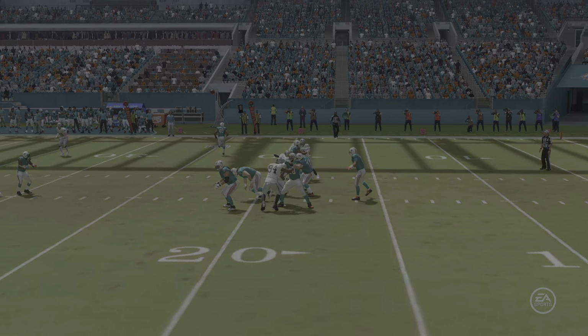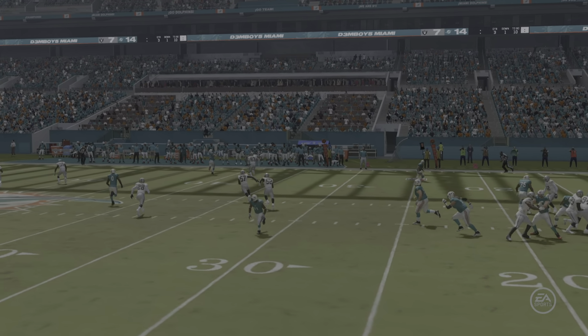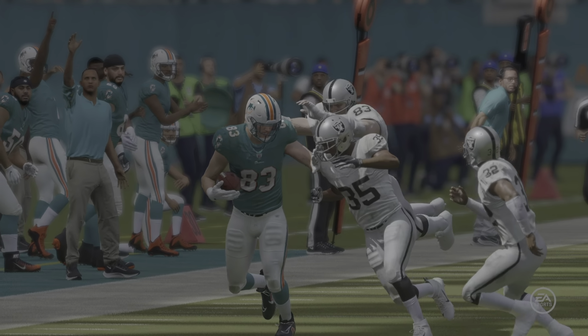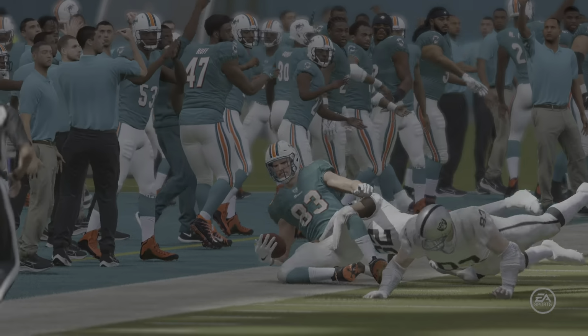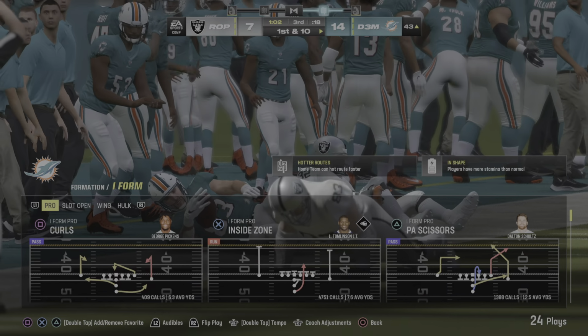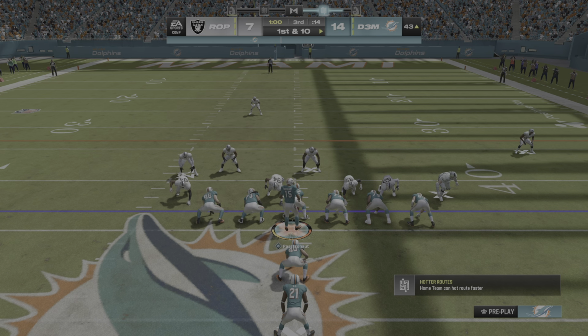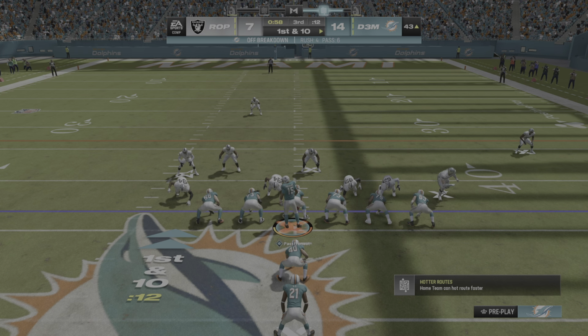Oftentimes now, offenses aren't nearly as precise as days gone by. They just help receivers find an open patch of grass and let the quarterback find you. And that's exactly what they did on that play. First with the pass through the air, nice chunk of yardage there, and then additional pickup with his legs after the catch.